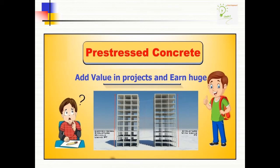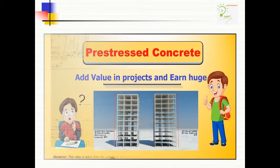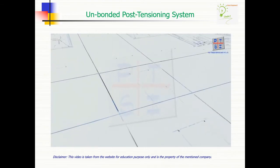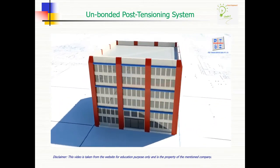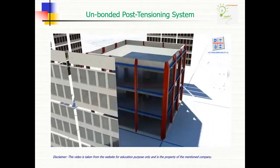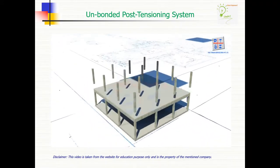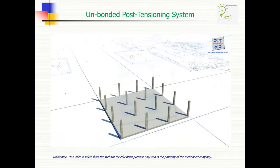Now, in this part of our presentation, we will see the detailed methodology of the bonded and unbonded systems of pre-stressing techniques. At first, we will go through the unbonded post-tensioning system. Let's observe a presentation or video taken from a website for our academic purpose.